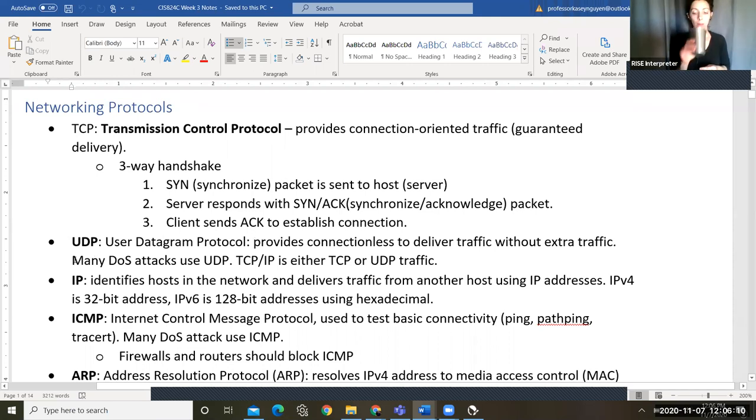Now, many denial of service attacks use UDP. So when you look at how you're using your internet at home or the type of services that you have in your network, you have to consider that some of this traffic is UDP. Therefore, we have to take precaution in what we're using, as you know that now we require internet for the majority of the things that we do.